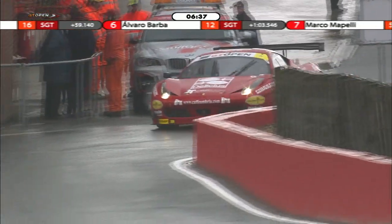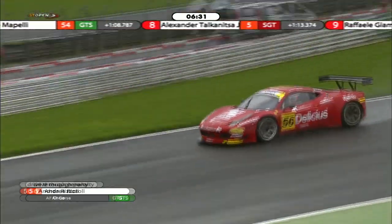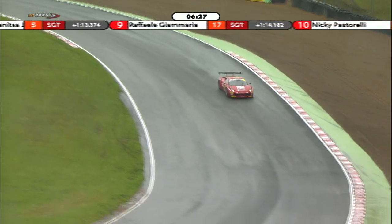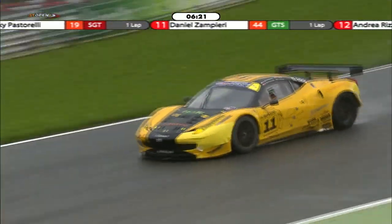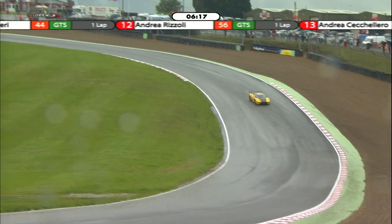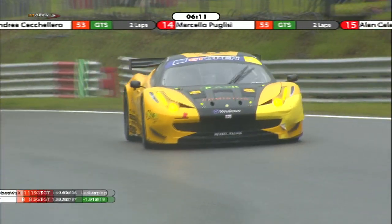But perhaps, when we see the car coming out that's just served its drive-through penalty. Yeah, Andrea Rizzoli. So Rizzoli may have actually held on to third in the GTS class. Completing the lap is Michael Brosnitsky. Oh, and he's upped his pace, so 1 minute 39.8. So Brosnitsky turns up the screw, but so does Marco Holzer. 6.2 seconds, the gap between the pair of them.